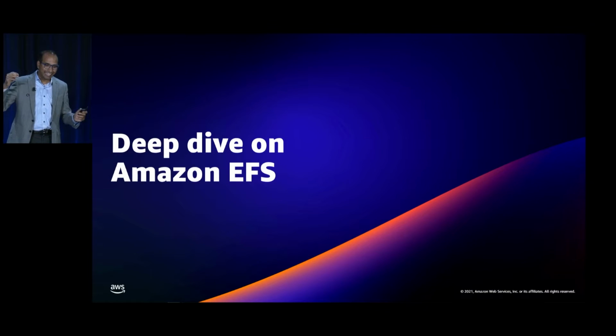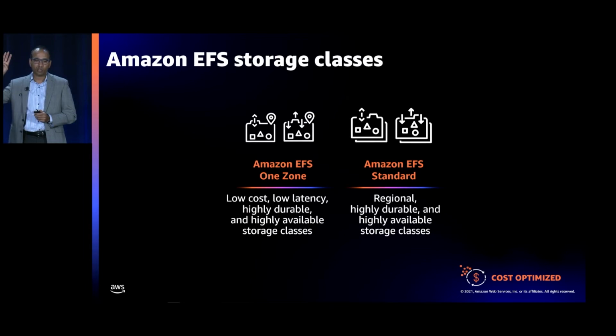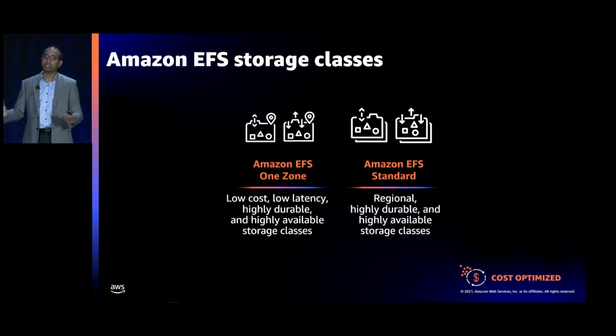Okay, so it's time to dive deeper into Amazon EFS and break all of these specific capabilities down further. So we're going to start with cost optimization. And to talk about cost optimization, it's important to understand storage classes for Amazon EFS. EFS has 4 storage classes, and they work in pairs. We've got 2 one-zone storage classes, EFS One Zone and EFS One Zone IA, and we've got 2 standard storage classes, EFS Standard and EFS Standard IA.